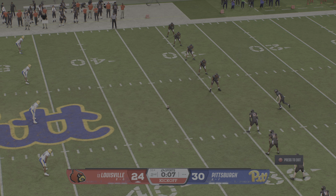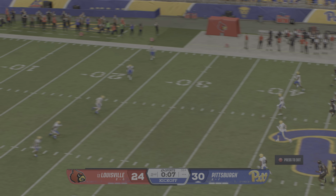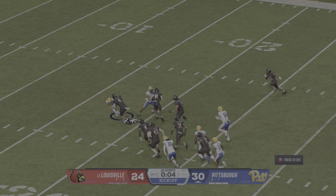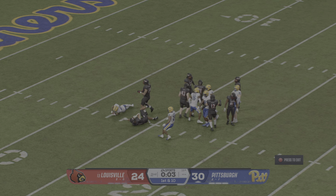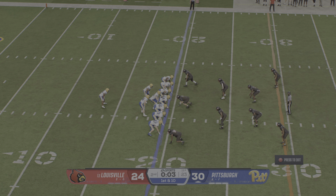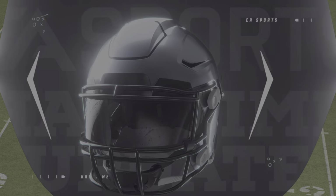So here comes the kickoff after the touchdown, and the last thing you need right before the half is to give up a big return. Here he comes from inside his own 5. Really disciplined job by the coverage unit to get down there and make the stop at the 19. So the offense has had enough. They'll take a knee and wrap up this first half. That's the end of the second quarter.